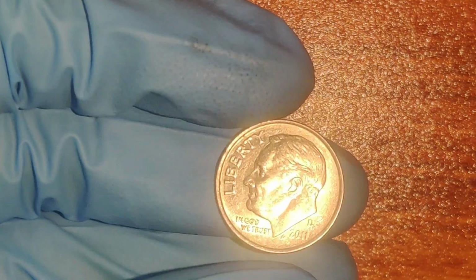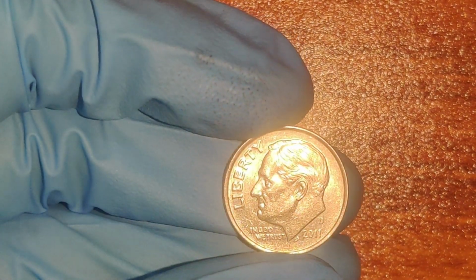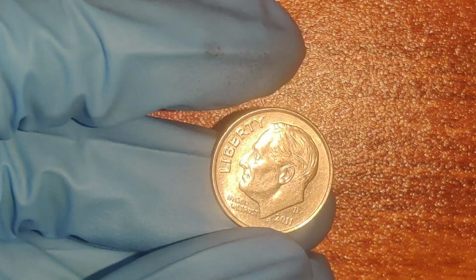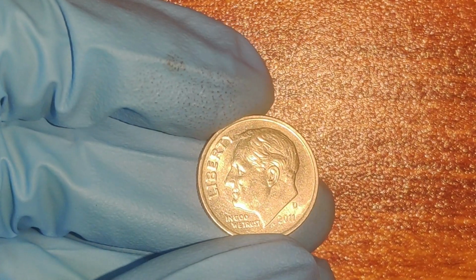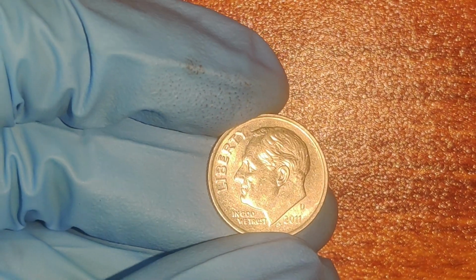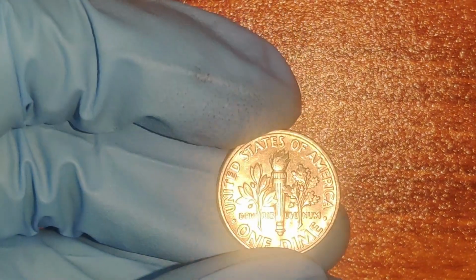That's right, today, we're talking about the 2011 dime, a coin that has taken the coin collecting world by storm. At first glance, it might seem like just another dime, but this one is anything but ordinary. Before we get into why this dime is worth so much, let's talk about what makes it special.